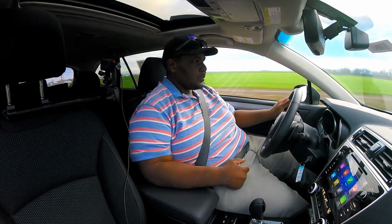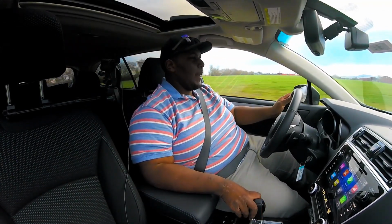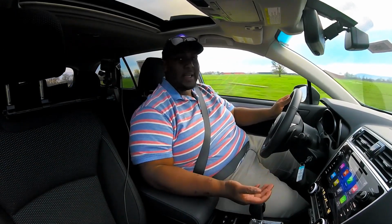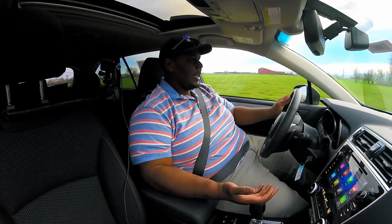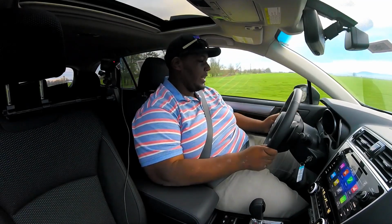Second of all, this is a modern car with modern steering. It has a nice feel to it. And you got to remember that this is a Subaru Outback, and it has really good steering feel. It's kind of weird, like, you can throw this thing around corners, and it feels actually pretty decently comfortable.